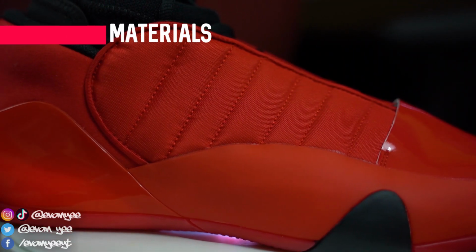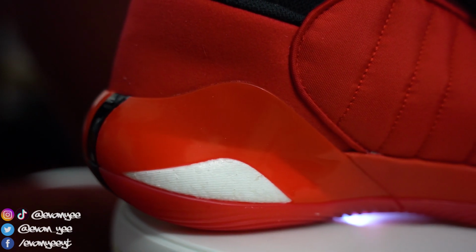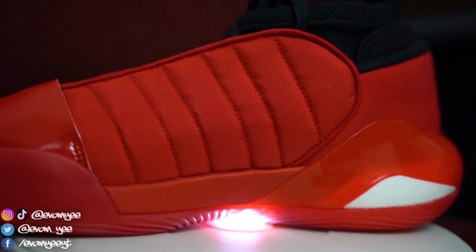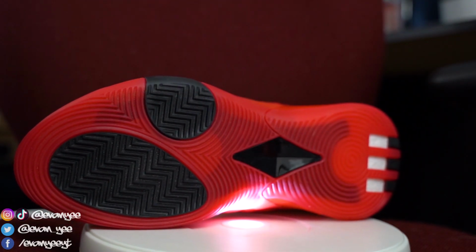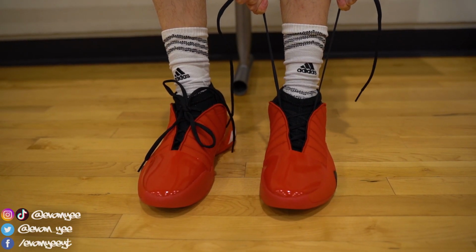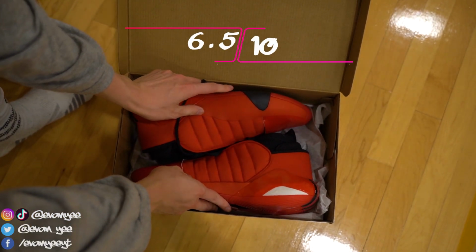Moving on to the materials and the technology. Like I said earlier, it has a boost midsole, which is why the shoes are so damn expensive. Of course, combined with the light strike cushioning, the textile upper and rubber outsole, along with the lace closure with hella long laces. While the previous Hardens and most recent Adidas basketball shoes were made out of recycled materials because they're eco-friendly, this shoe is supposed to be luxurious, like on some name brand shit. So you know they had to say f to recycled materials, PETA, f the environment, and f being eco-friendly. Rating 6.5 out of 10.